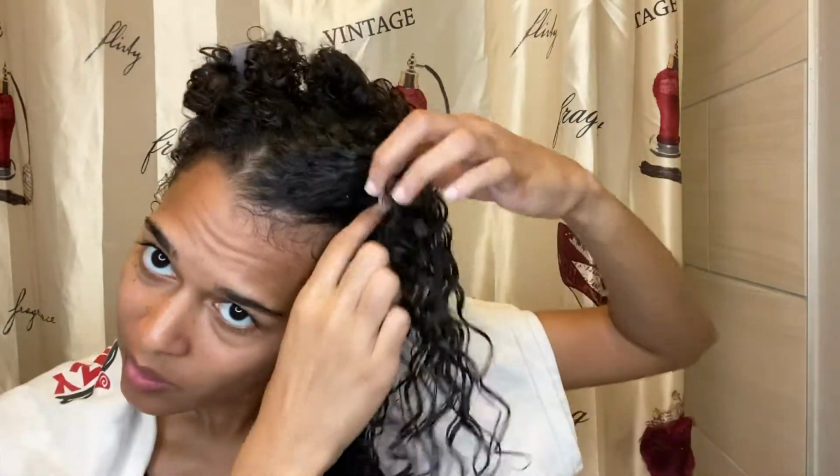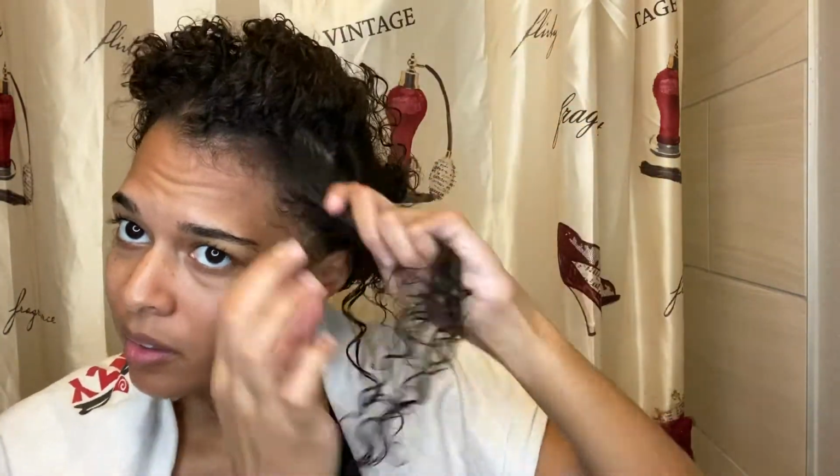I'm applying a little bit more here because again, I have that lower section that needs to be saturated. I love this product so much. You can already tell the definition popping in and those curls bouncing as soon as I put the product in my hair. And I do follow the praying hands method with raking just to separate the curl a little bit.